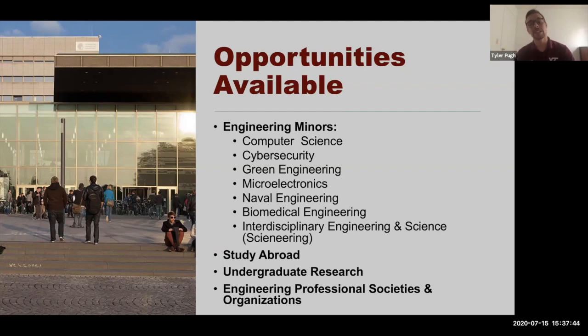So if that's something that you're interested in, I would say talk to your advisor when you get to college and mention to them that you're interested in double majoring in something outside of your engineering degree, and they will help you fit together a schedule that can fit all of those classes.